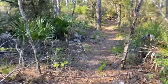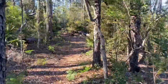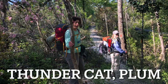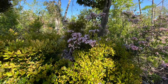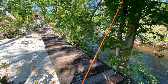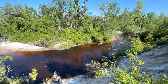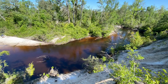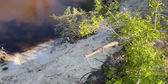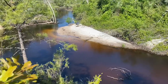Earth Day today. We are on the Florida Trail in the Econfina area, and we're trekking along. Very nice to be on the trail on Earth Day. Bluffs, isn't it beautiful? Look at that. Wow. So cool. That's Econfina Creek.